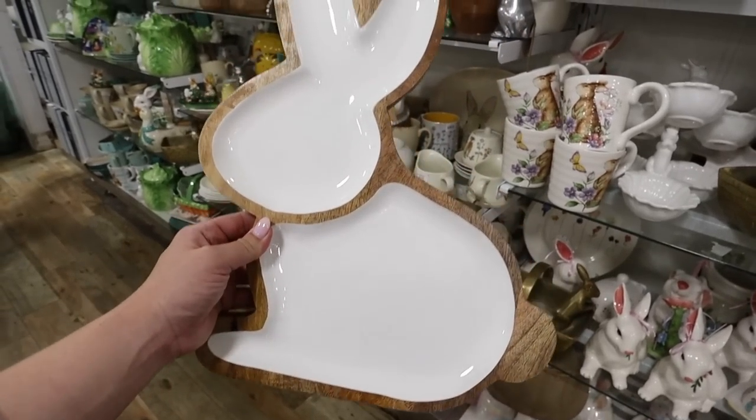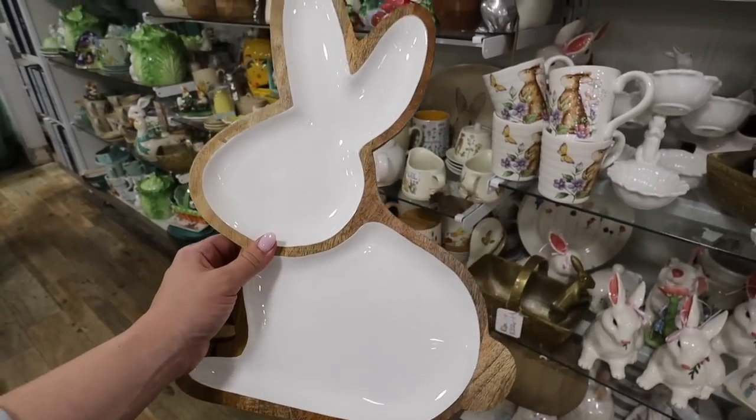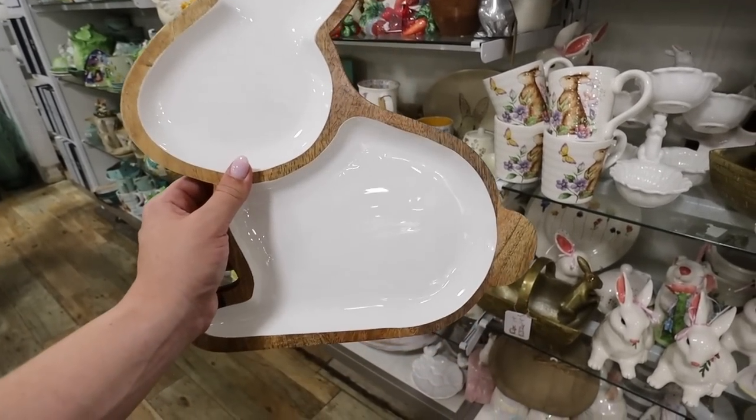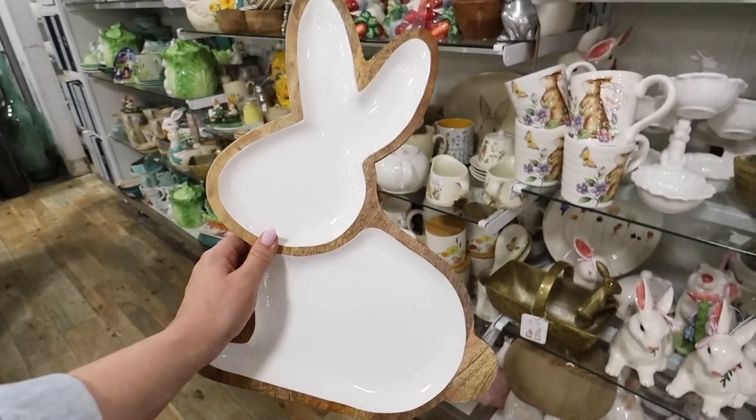Then they have this style for $12.99. You could definitely put cheeses and stuff on here. It's not going to get absorbed into it because this has a nice glazing over it. This one is super nice as well.